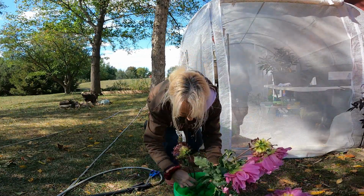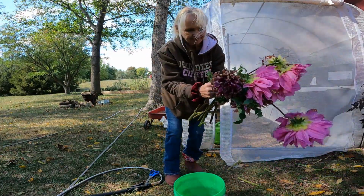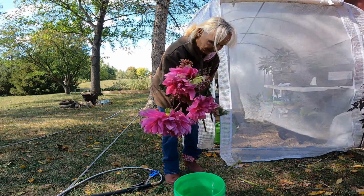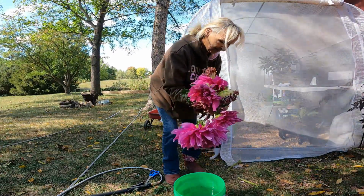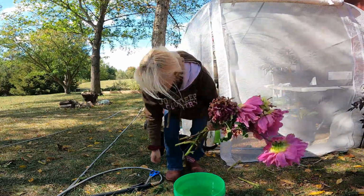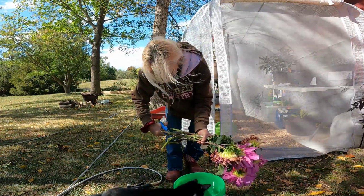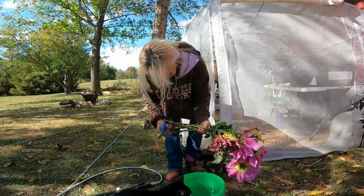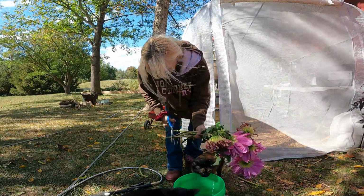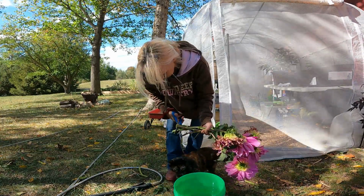Stand up very good. Let me do a little shorter. I may have to take some more leaves off. Girls like to stay in my greenhouse when it's windy. Lucy, what you doing, baby? Yep, you can get a drink out of there.